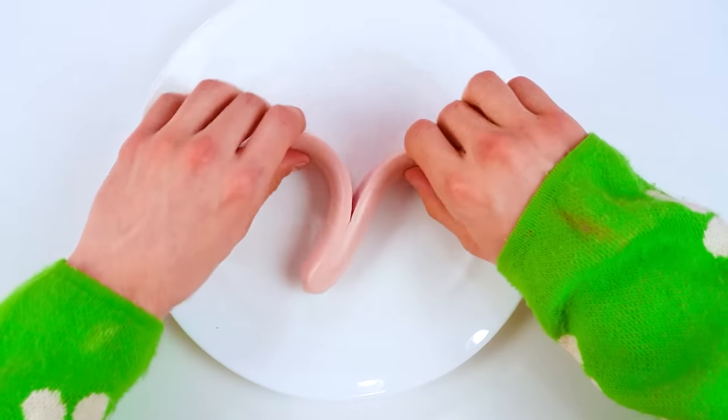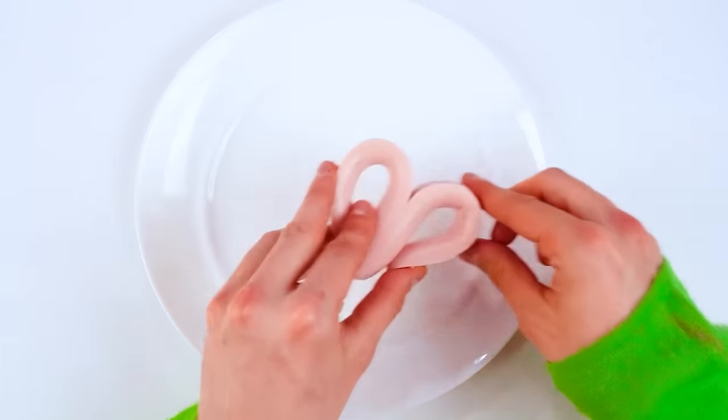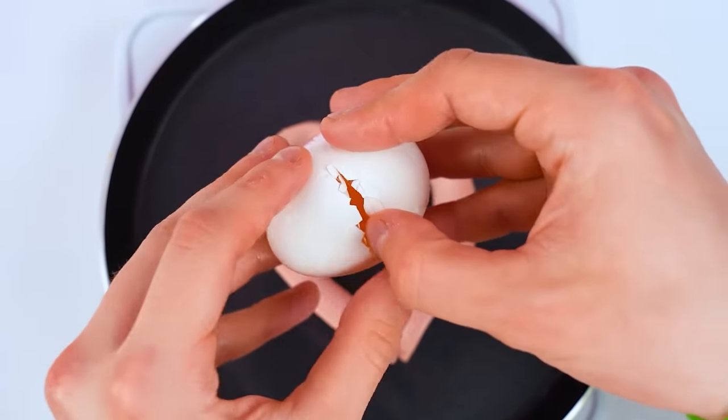Slice! And then make a heart! You almost scared me there, G! Chop! Here comes the egg! Wonderful! Ah, it's like a dream! Your egg!